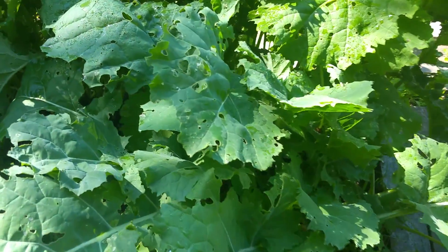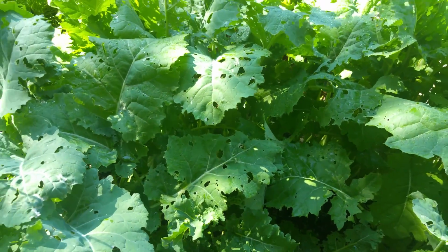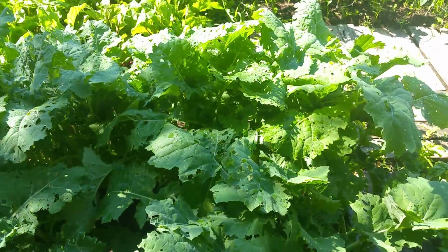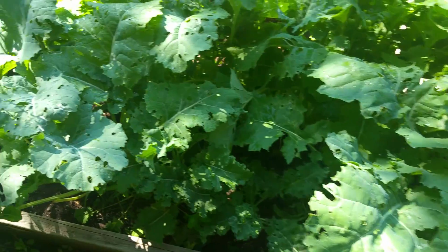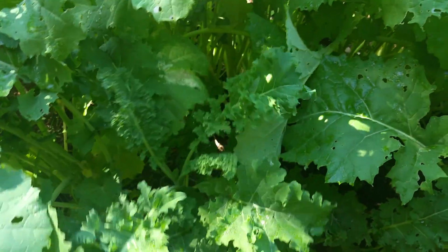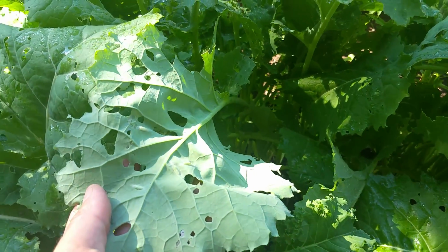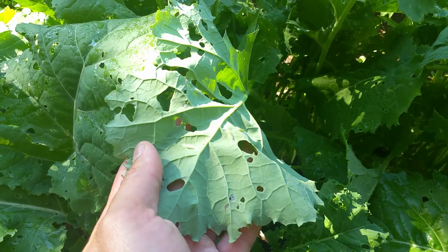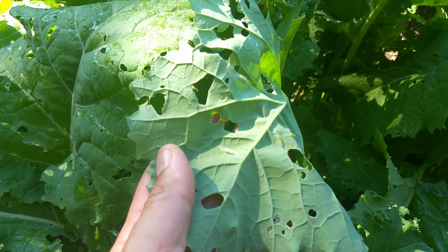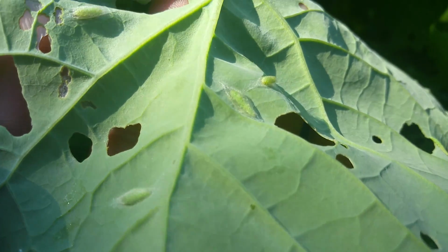So anyway, here's the kale, and I really haven't eaten any of this because it's just so destroyed. I know once you wash it off and everything, it's fine, but I just don't really feel good eating all these. And you can tell here, look, there are these caterpillars all over.